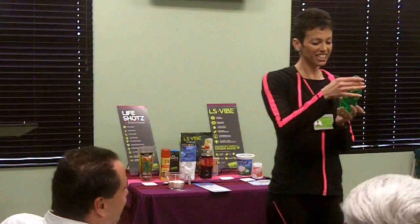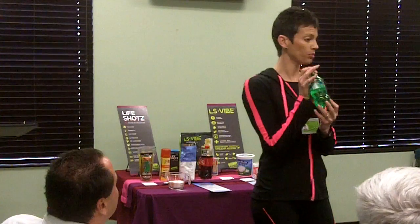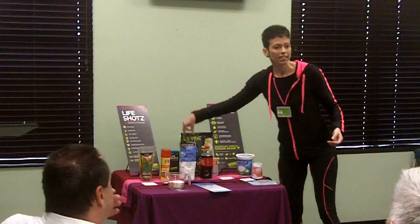So this little thing of Sprite has 38 grams of sugar in it. Wow. Okay, so again, we're around that 9, almost 10 teaspoons of sugar. So pay attention to your sugars. Not all sugar's bad. We all need some sugar. It helps carbohydrates and all that, but just pay attention. That's my whole point, is paying attention to how much you're digesting.